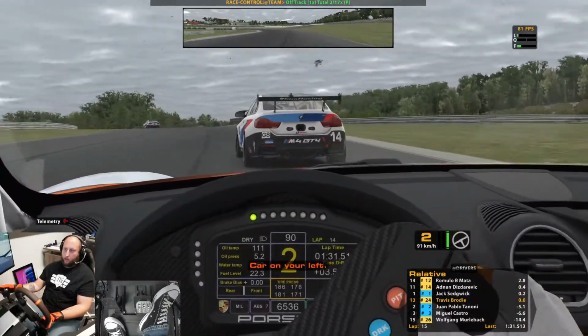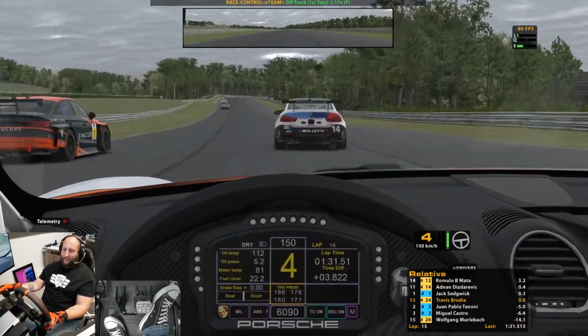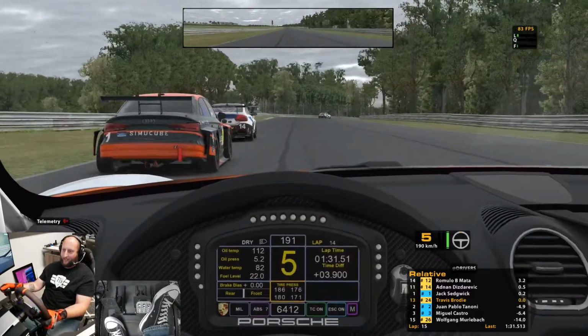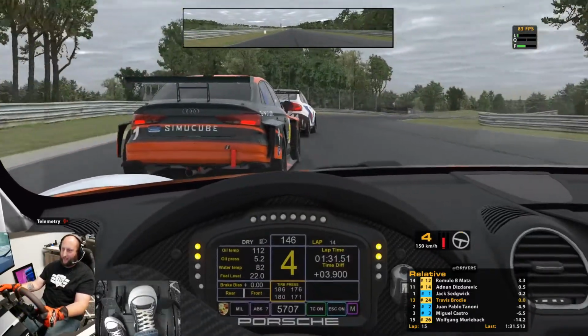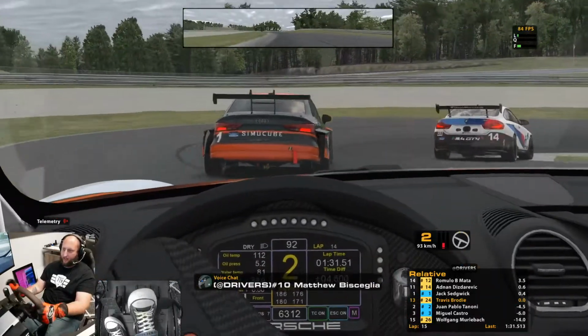Car left. Clear left. Welcome to the last couple minutes of a race. Just slugging it out for position. The class leaders in this group. Lyle, come on, man. Get out of my way.